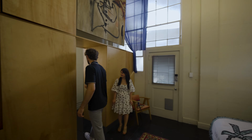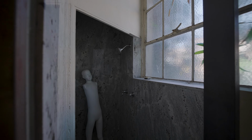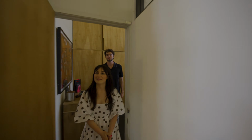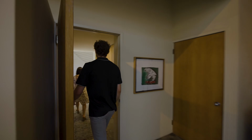And here is your ensuite bathroom. And there's a mannequin in the corner there that kind of scared me when I first walked in. But this space is really, really cool. But let's head back out and check out the rest of this main level. So back here through the foyer, we're going to head up.